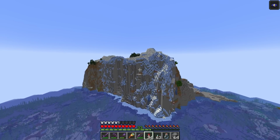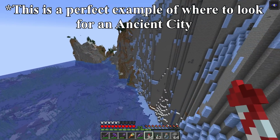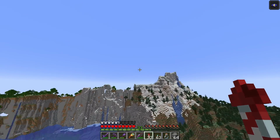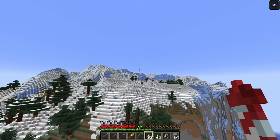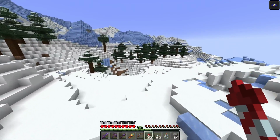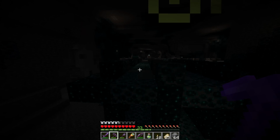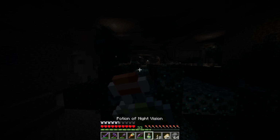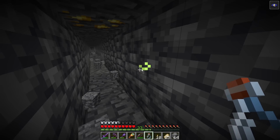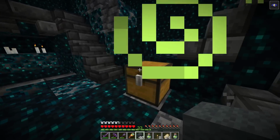That has got to be ancient city under here. Come on. Are you kidding me? Look at this cliff. No way there's not ancient cities under these. Come on. No way there's not. I'm going down. Aha. Yes. Exactly what we were looking for. The ancient city does exist. I knew it. As soon as I saw that, had to be an ancient city under there.